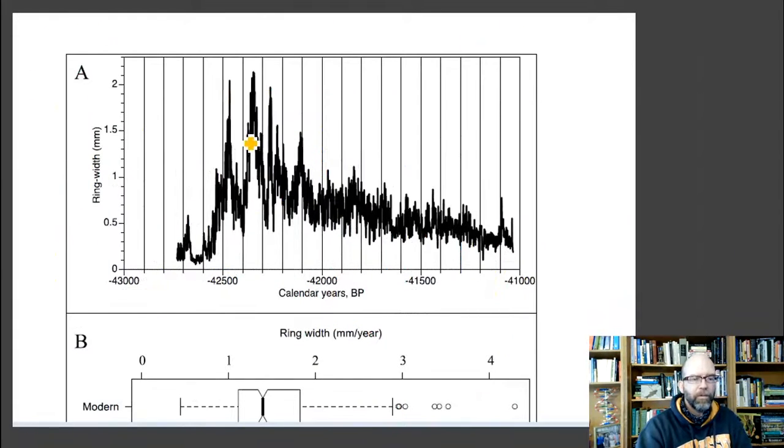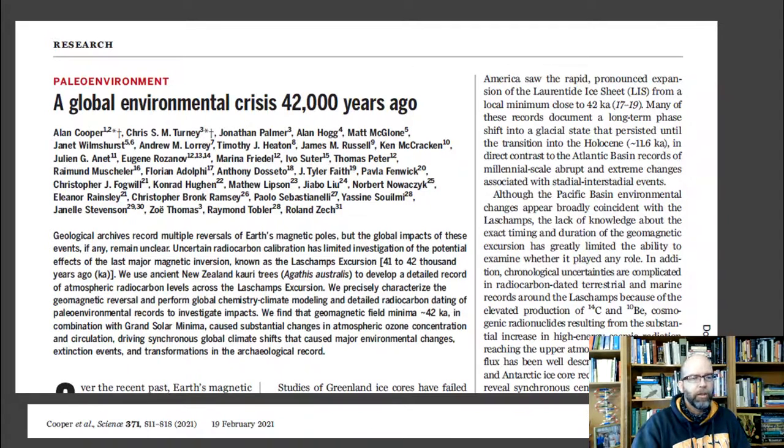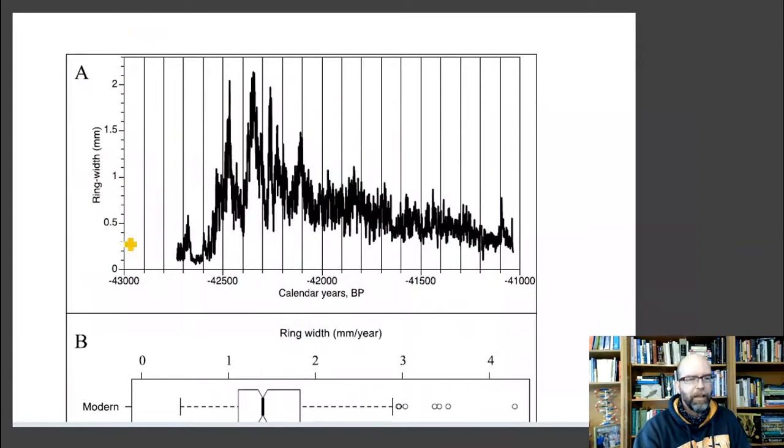And one thing we see is, this is from that Science paper by Cooper et al. from this past week. We see that right here, in the 42,500 years ago to 42,000 years ago, in this 500-year range, the ring width is quite a bit larger, and then it comes down again. So they can see differences in growth rates of the tree at that particular time.